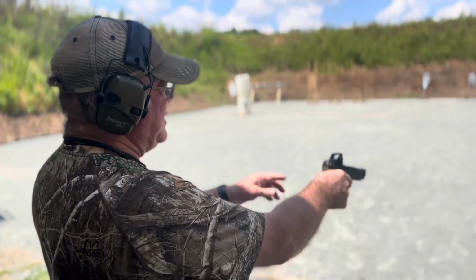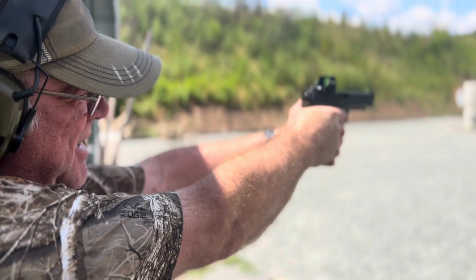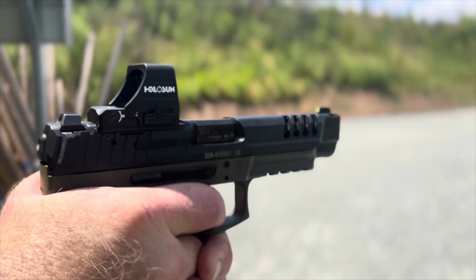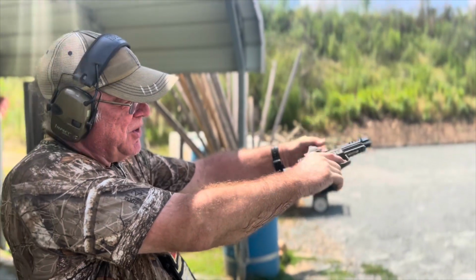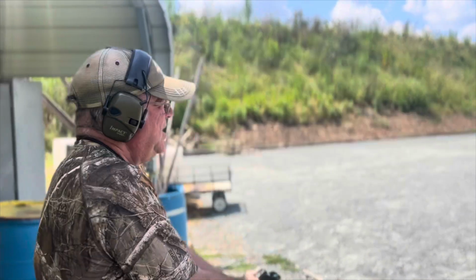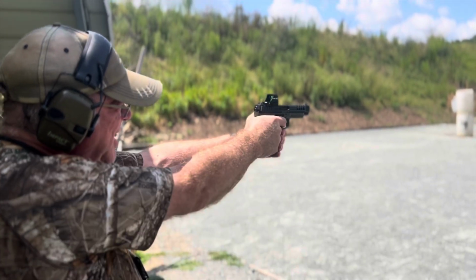Well, I also own the same gun, but this is the first time I've seen this optic. And I like it a lot because it's very well defined. It's not blooming, you know? I've never shot one with a green, but I think I really like it a lot better than I thought I would. Does your eye pick up the green versus the red? Yeah, it does. It really does. I think I like it a lot.